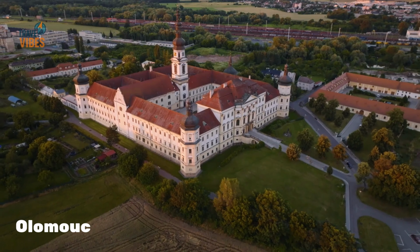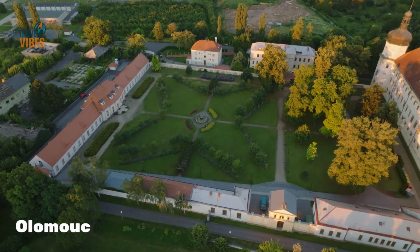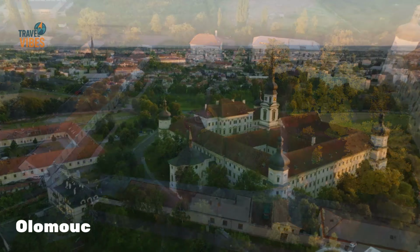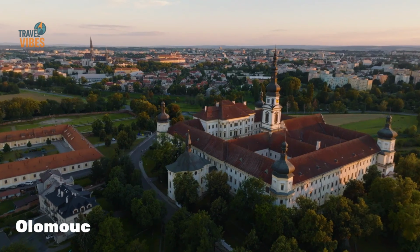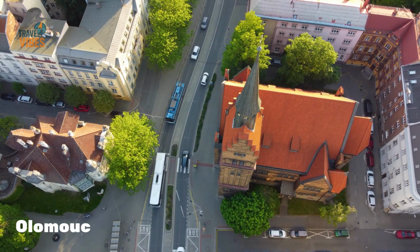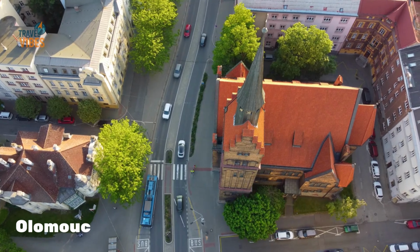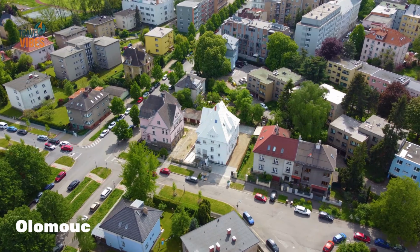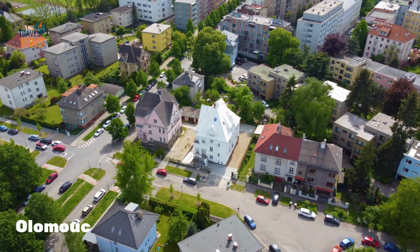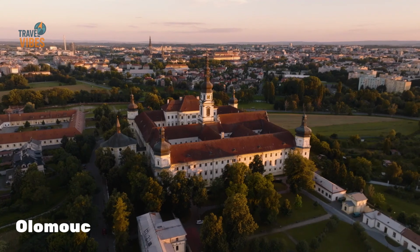The Holy Trinity column rises proudly in the main square, a masterpiece of Baroque art and a symbol of faith and beauty. Nearby, fountains decorated with ancient gods bubble beside pastel townhouses and lively cafes.